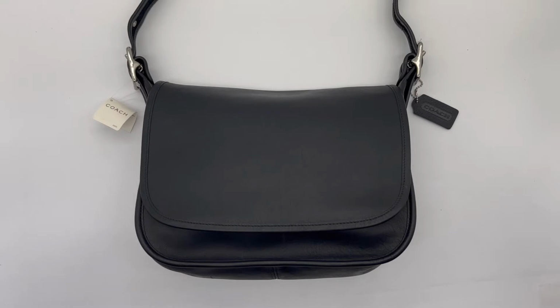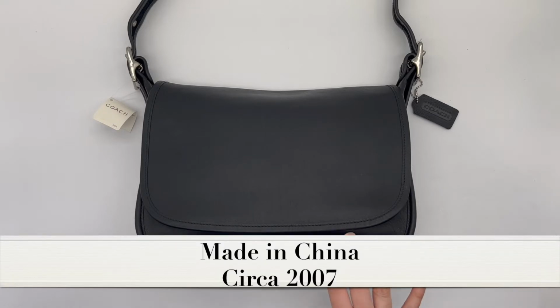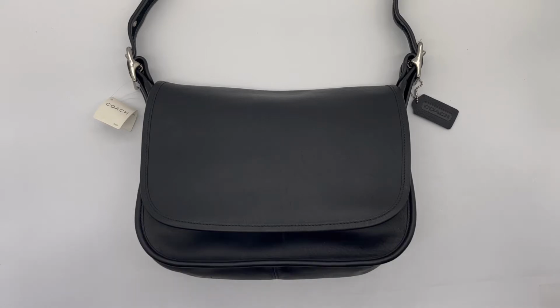And this bag was made actually in China in the year 2007, as far as I can tell, so it's actually not considered vintage, but I believe it was based off of the vintage Patricia's Legacy, like as a remake, so it's still a really nice bag modeled after a vintage style. So anyway, I'll go ahead and show you the bag now.